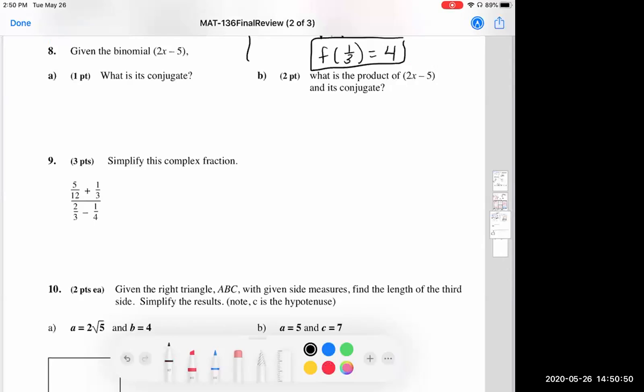Number 8. Given the binomial 2x minus 5, two-part question. A, what's a conjugate? Well, we recall that a conjugate is same numbers, different sign in the middle. In this problem, our sign's a minus, so for our conjugate, it'll be a plus. So we have 2x plus 5. And that's it. That's our conjugate. That's 8a.